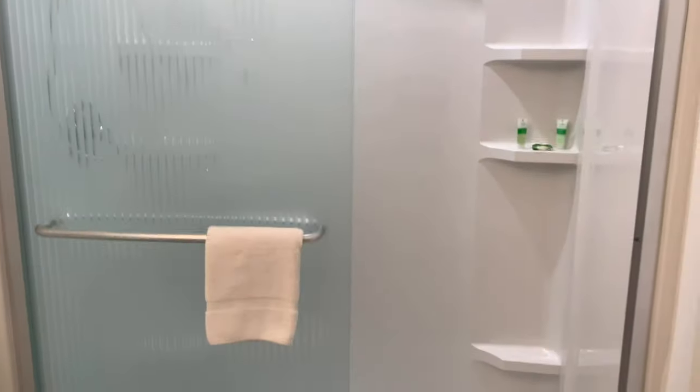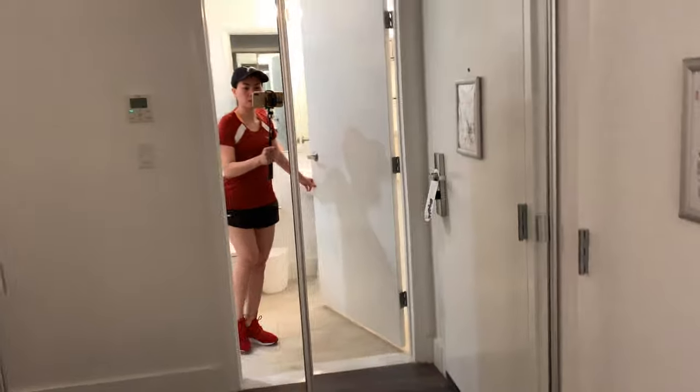So, nag-book kami dito noong Mayo pa. Ayan, so they have a mirror here. It's so nice.